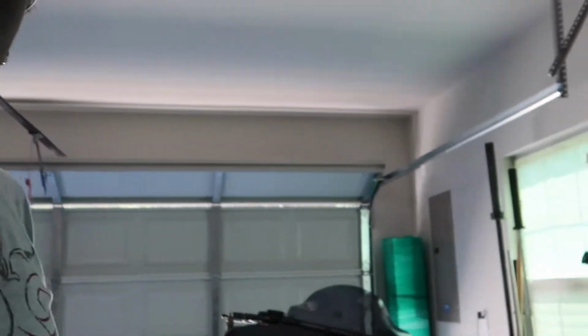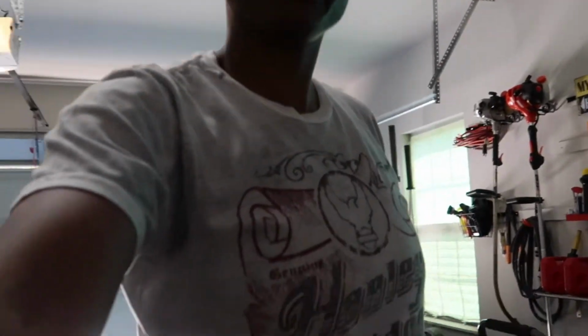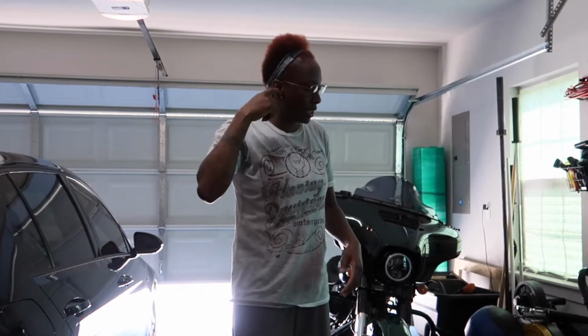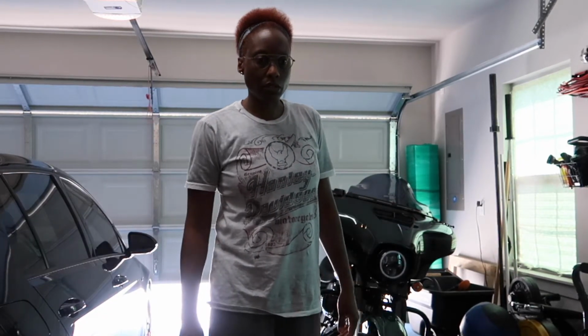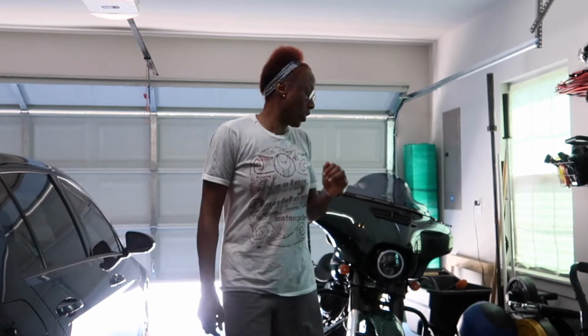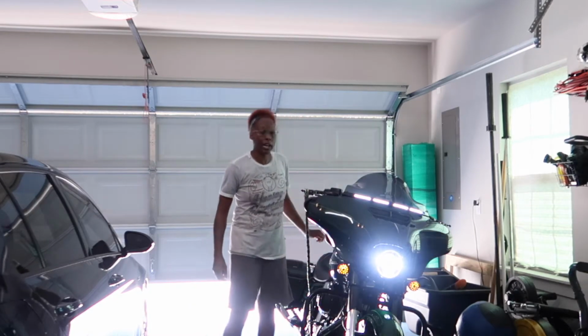This is a 2015 Street Glide. As you can see, I put in a new headlight, just trying to make it to where I can be seen. I had the old Daymaker headlight on here. I've been upgrading, using the Pro Glow Custom Dynamics LEDs. So this thing is a whole lot brighter, as you can see. Yes, I can be seen.